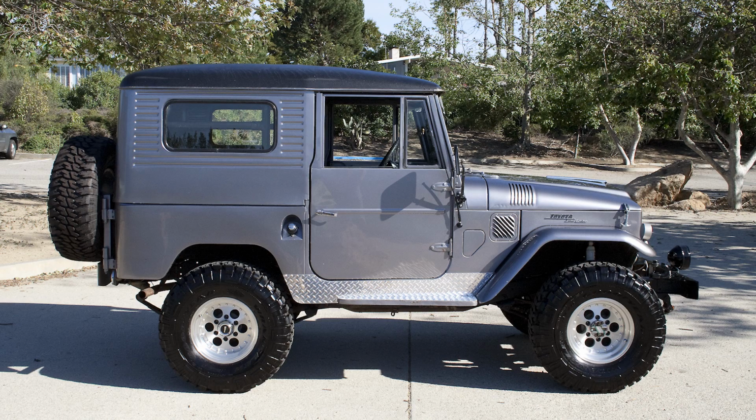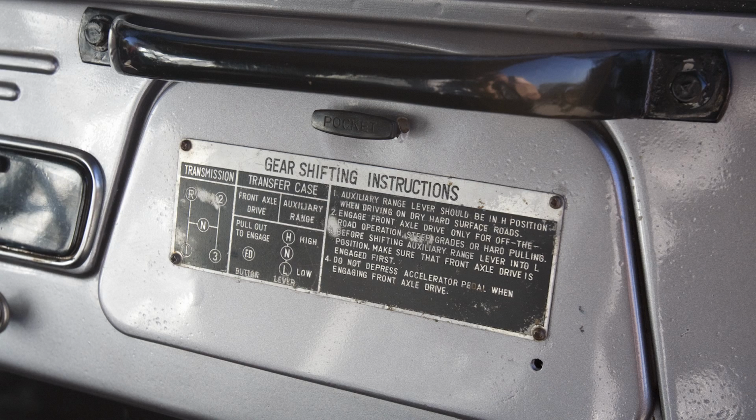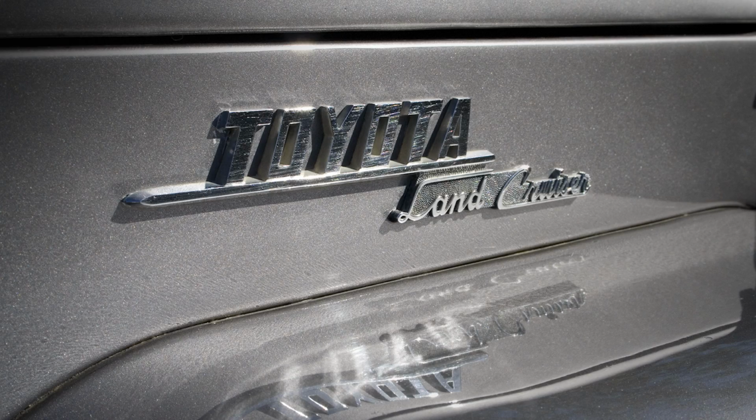When I put it up for auction, this gorgeous girl in New York emailed me, said she couldn't afford to buy it, but she was flying into LA to visit friends next week, and would I take her for a ride in it before the vehicle sold. Now, that email didn't go over too well with my girlfriend at the time.